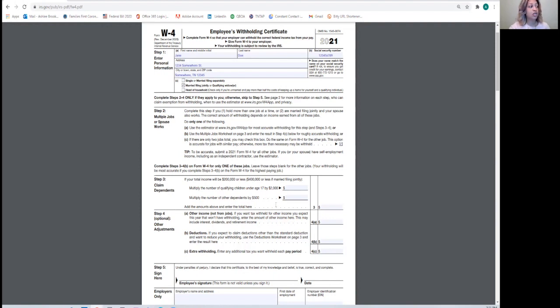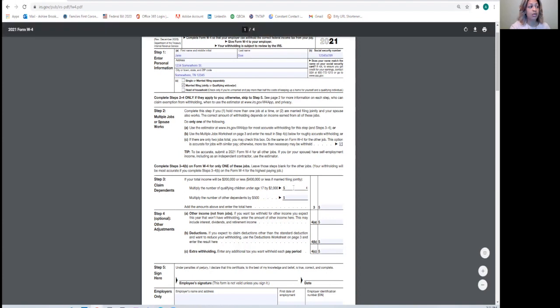If you have children, in step 3, this is stating that you multiply the number of children under the age of 17, not 18, not 19, but 17. You multiply the number of children by 2,000. So let's say, for an example, the married couple has 2 children. If they have 2 children, you're going to multiply that by 2,000. So the deduction will be $4,000.